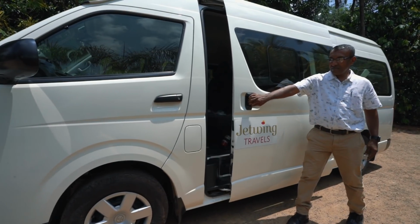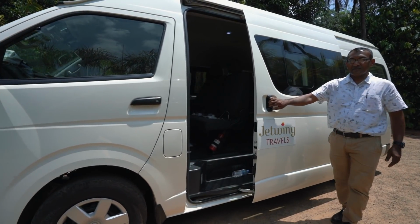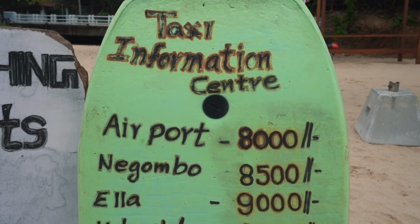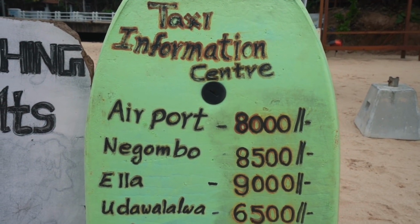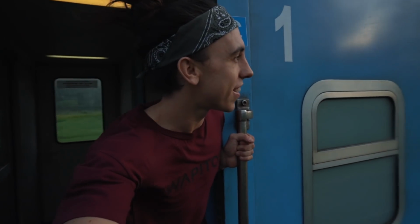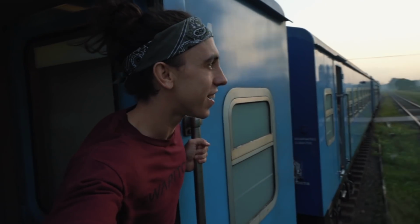Okay, so if you're traveling around Sri Lanka, you need to get from place to place. So let's talk about transportation. You have a few options for how to get around this country. If your budget allows for it, you can hire a private driver to take you around in a car or a van. Or if you're traveling solo, plenty of places offer shared rides, typically in a van from one city to the next. Or for a cheaper option, there is public transportation. Buses drive everywhere, and there's a solid train system in Sri Lanka as well.